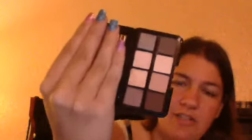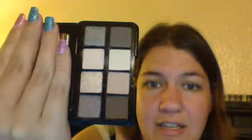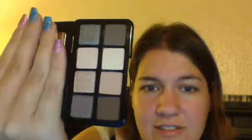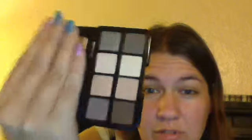The next thing I got is this, which is the travel size Full Exposure palette by Smashbox, and this has eight different shadows in it. The top row is shimmers and the bottom row is matte, and each matte shade has a corresponding shimmer shade, which I think is really, really cool. It's very versatile. I like it a lot.